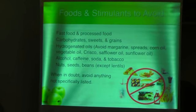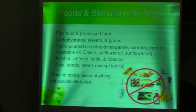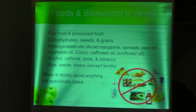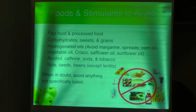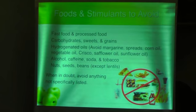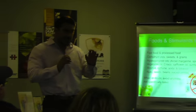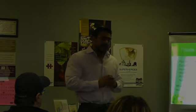Carbohydrates, sweets and grain, hydrogenated oils, nuts, seeds, beans. Stay away from all of that while you're in the program. The only thing, lentils. So this is one thing you can do, and this is another thing I learned from doing this program. A little bit of brown rice and some lentils with a little bit of olive oil and some seasoning like cumin and garlic. It's amazing.